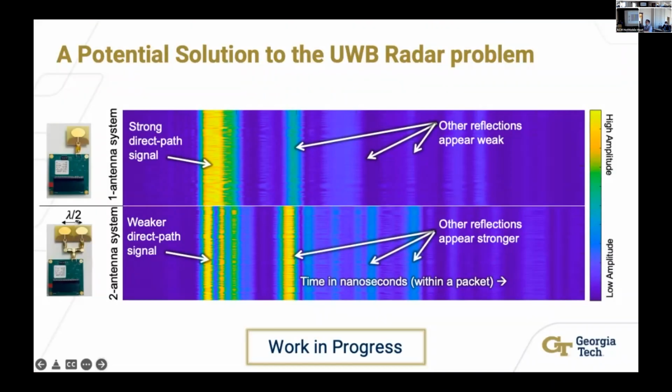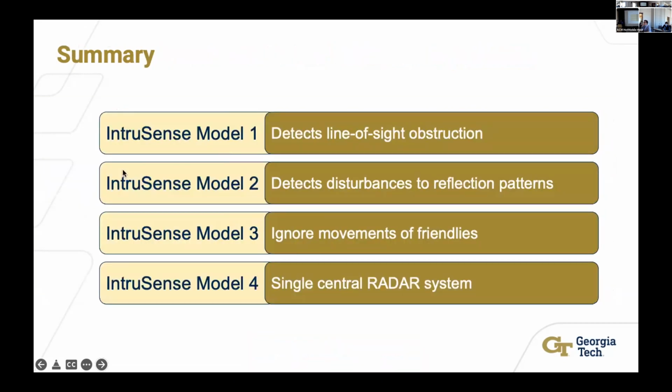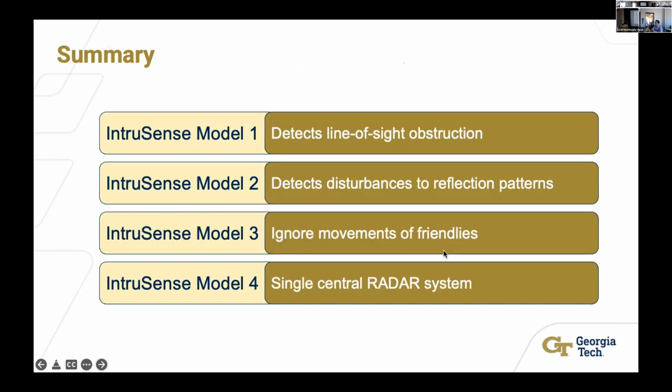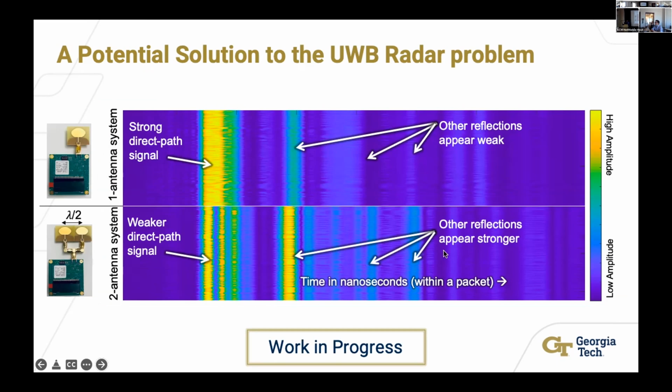One last thought. Let me mute this once again. For this central entity with multiple antennas, the final system is going to look like this. This is still work in progress, where we have a 2 antenna transmitter. What we know is if we just have a single antenna transmitter, the direct path is going to drown all the other reflections. These are very weak reflections. But once we have a double antenna system, which cancels out the signal, we start to get much more amplitude on the reflections themselves, which will allow us to eventually detect intrusion in the reflection part.